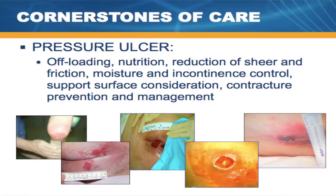And then pressure ulcers. Of course, we know that we do need to be relieving the pressure when we are looking at pressure ulcers. If we can't offload that patient, it's going to be extremely challenging no matter what you do for them to have that wound heal. I love this. Time wounds all heals.